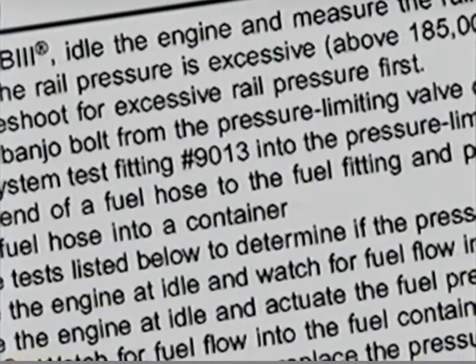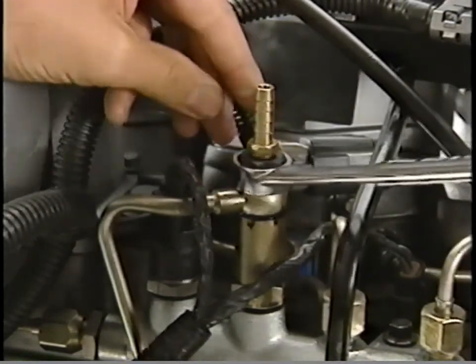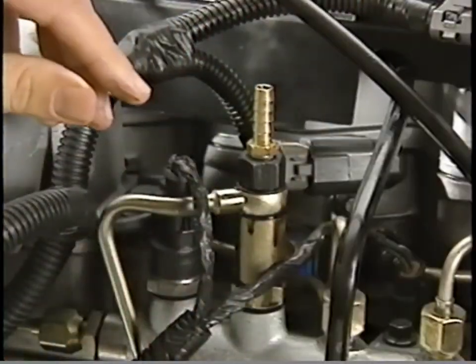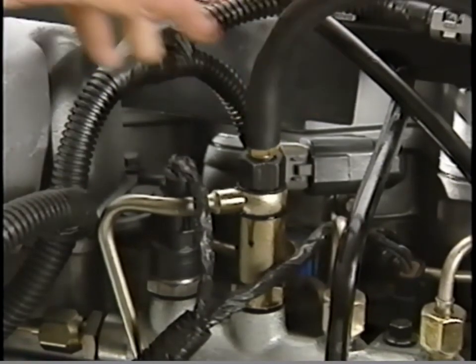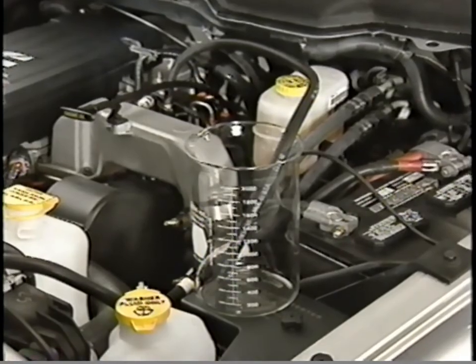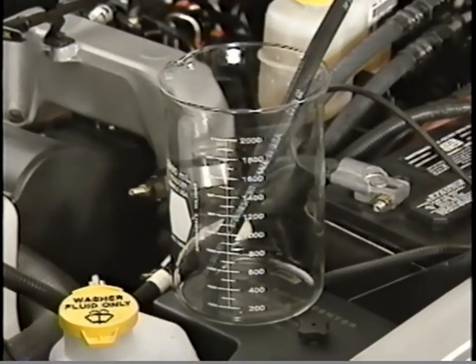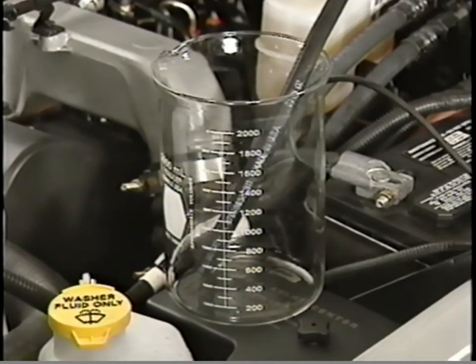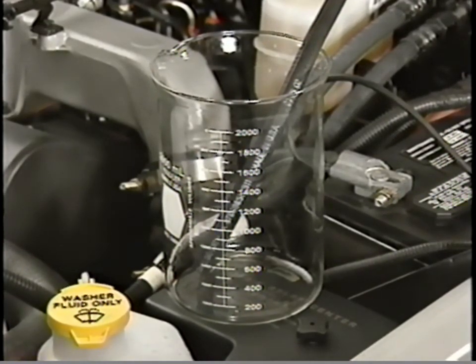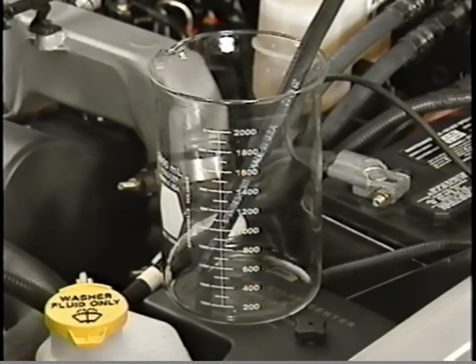The first part of the test checks the operation of the pressure limiting valve. For this check, remove the banjo connector bolt from the pressure limiting valve on the fuel rail and install fitting number 9013 in its place. Then attach a hose to the test fitting and route it to a container. With the test equipment in place and the engine at idle, observe the end of the hose for fuel flow. If fuel flows into the container, the pressure limiting valve is not doing its job and should be replaced. If there is no fuel flow, you can remove the test equipment, reconnect the limiting valve line, and proceed to the second part of the test.